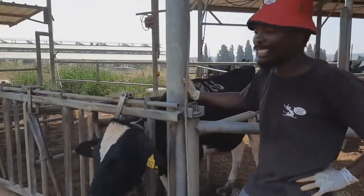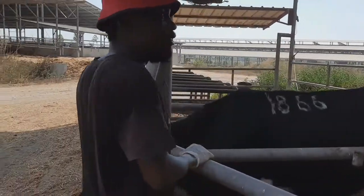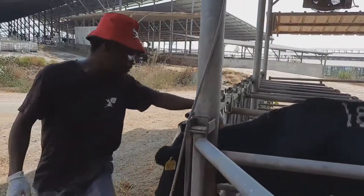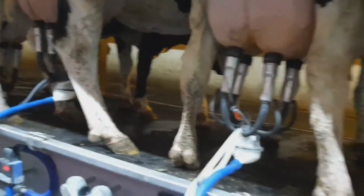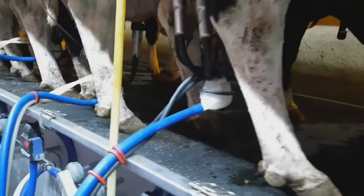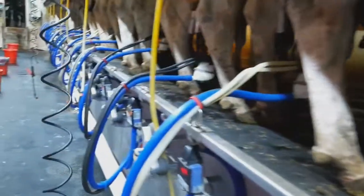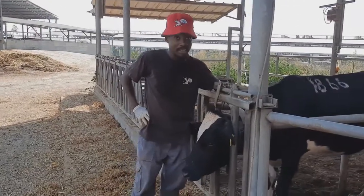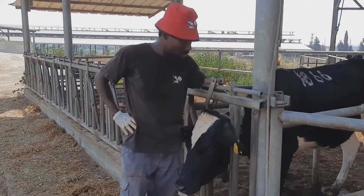And then when the cow gets to the milking parlor, it records the amount of milk each cow gives. And then it also records what we call the somatic cell count and some other factors. So that's for the neck tag. This is very, very important.